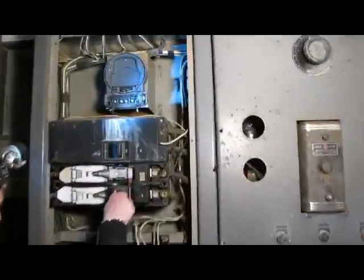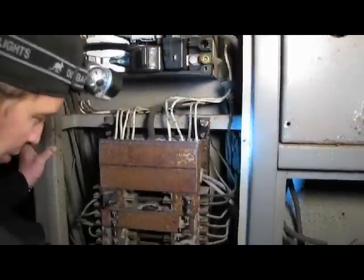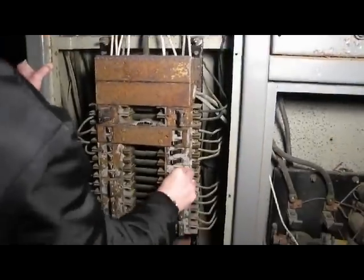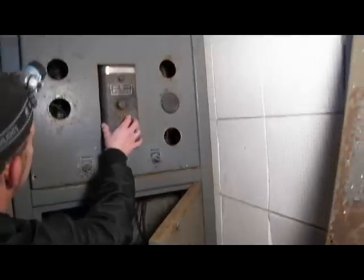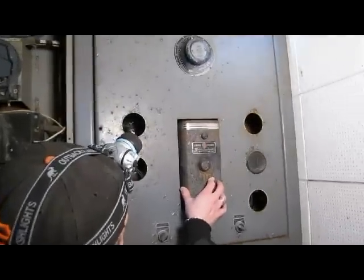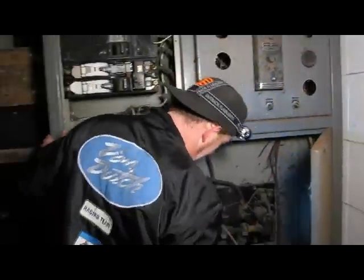And we also have various circuit breakers. They're still working. Look out, you might get zapped. Still intact. We have a General Electric regulator, and much of it still has dials that are intact.